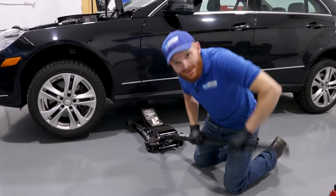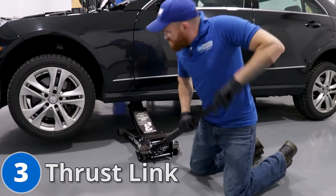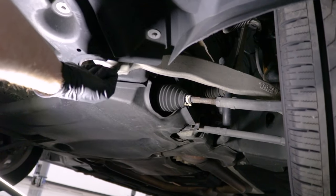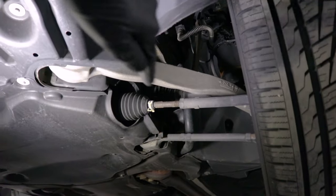For the next shot, I'm gonna jack this up so I can show you what I'm talking about. It's the thrust link in the front. So we're underneath the front of the vehicle, and you can see this arm right here. This is called the forward thrust link, and what it does basically is keep the wheel from going forward and backward.